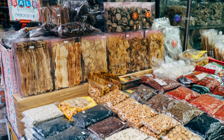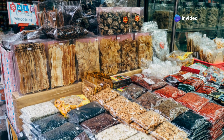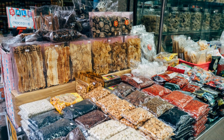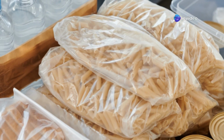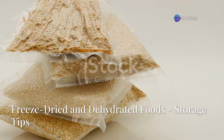Freeze-dried and dehydrated foods are lightweight, easy to store, and retain nearly all their original nutrients. These include fruits, vegetables, meats, and complete meals designed specifically for long-term storage. Top brands Mountain House, Wise Company, and Augason Farms offer reliable options.